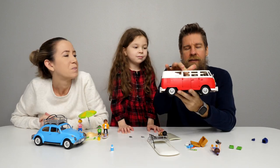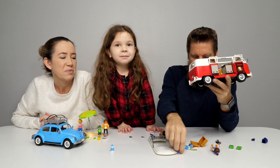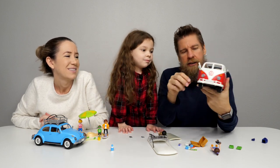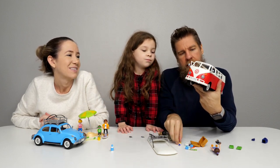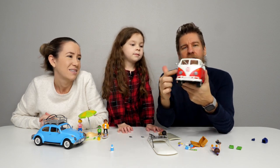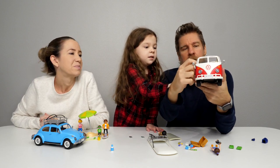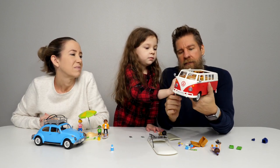Doors on the side of the camper or bus do open. I've got juice and milk in there also. Oh, so you do have access to that. The doors on the driver's side on either one of these don't open. Right, so you can't open that. You get access through the top there.